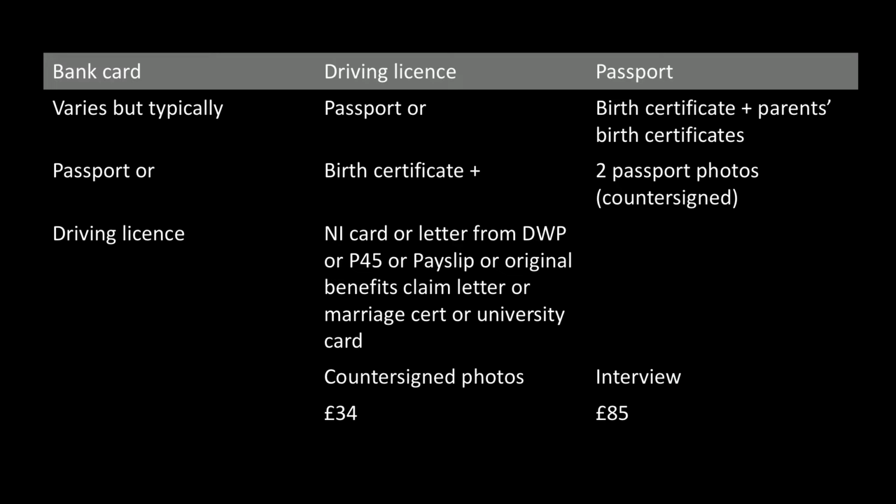So you can't get anything out of the bank until you have one of these things. Right, well, how do you get one of these things? Well, how do we get a driving license? Well, you need a passport. There are other ways involving complicated letters from various things, but really what you need is a passport and 34 quid. Well, how do you get a passport? Okay, well, you need a birth certificate, your parents' birth certificate, 2 passport photographs, an interview, £85, and you wait 6 weeks.